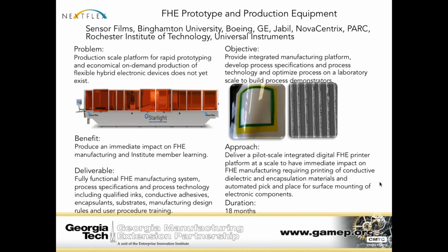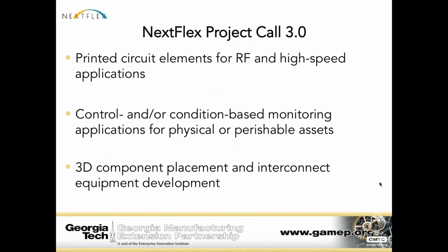And if you are a contract manufacturer, then this is part of a process that you'd like to be part of to understand the technology and to be part of that team developing the technology so you can benefit. So this is the most recent project call. These are some of the high-level problems that they were looking to solve. These are just some examples. There are many more, but RF and high-speed applications, 3D component placement, monitoring applications for physical or perishable assets.